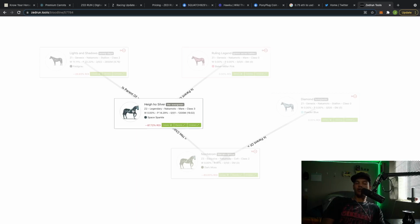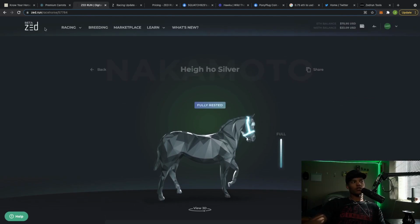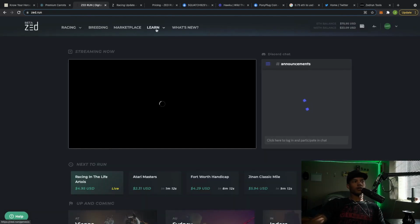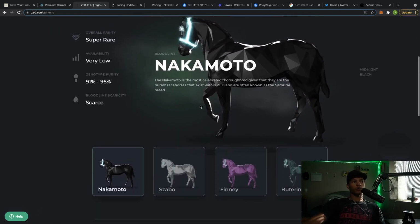with the Legendary. And of course I had to go with Nakamoto's, because when you look at Zed Run, what does Zed Run say? Like, you just go look at, like, bang, and then let's see, learn. This is the first horse you see. Super rare, very low, right? Okay, boom, super rare. Right now, it's super common for us to see Nakamoto. I don't know about in class 1 in a few years if it'll change, but it might. We might see Zabos, Finnies, Buterins, all that stuff in class 1. And it might be super rare to see a Nakamoto, which is weird to think about, but it might.